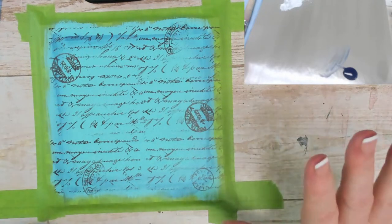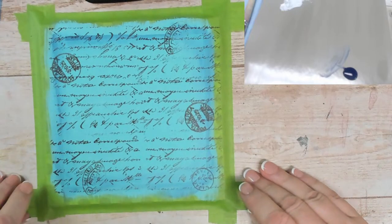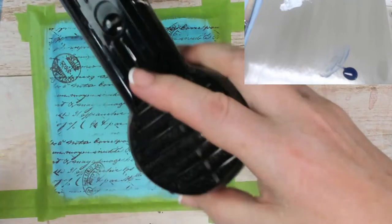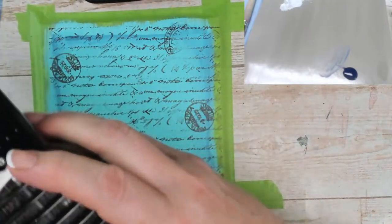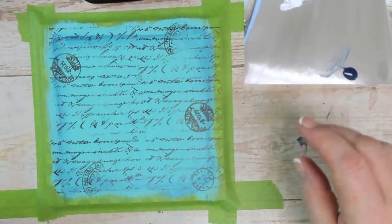So I have a collection of all these funky things. I'm going to make sure this is good and dry, and then we can have that ooh ah moment that I like so much. I love that ooh ah moment whenever you take the tape off and everything looks so much better.